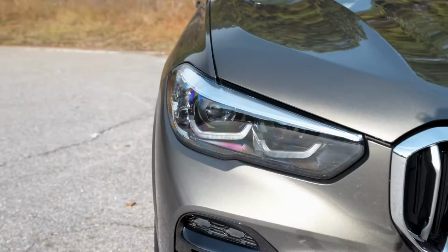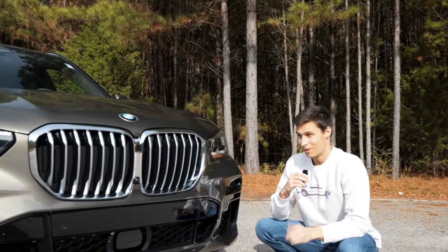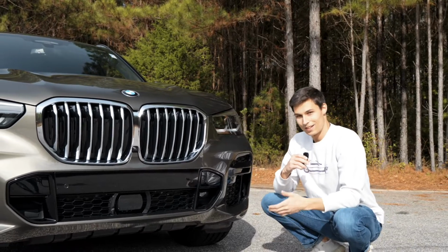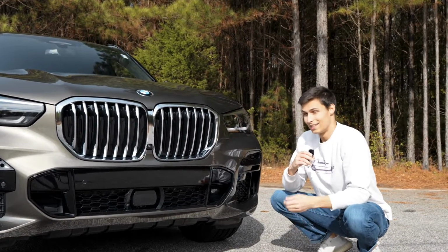And then also with the headlights, you do get an adaptive LED headlight and something very interesting about this front grille. So as you can see, it's chrome. If you want to get a black one, you actually can. You just have to get the extended Shadowline package. But what really cool thing for me about this grille is it's actually breathable.